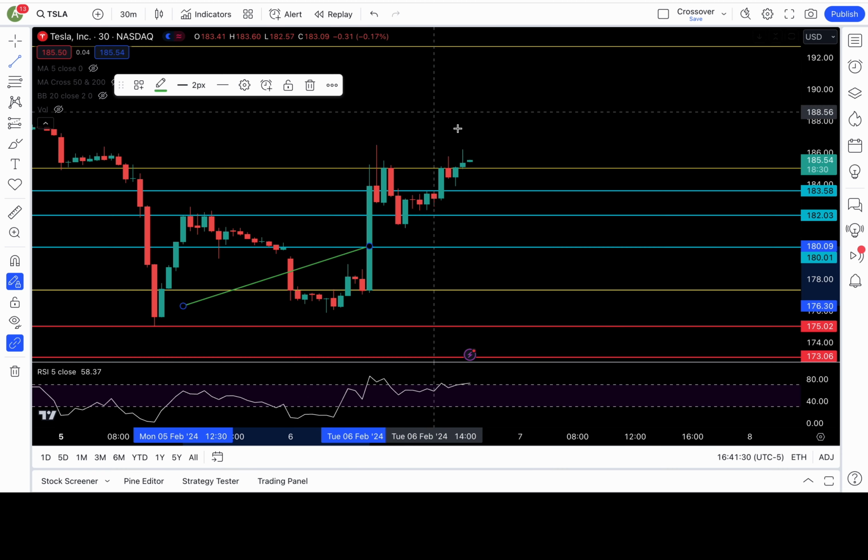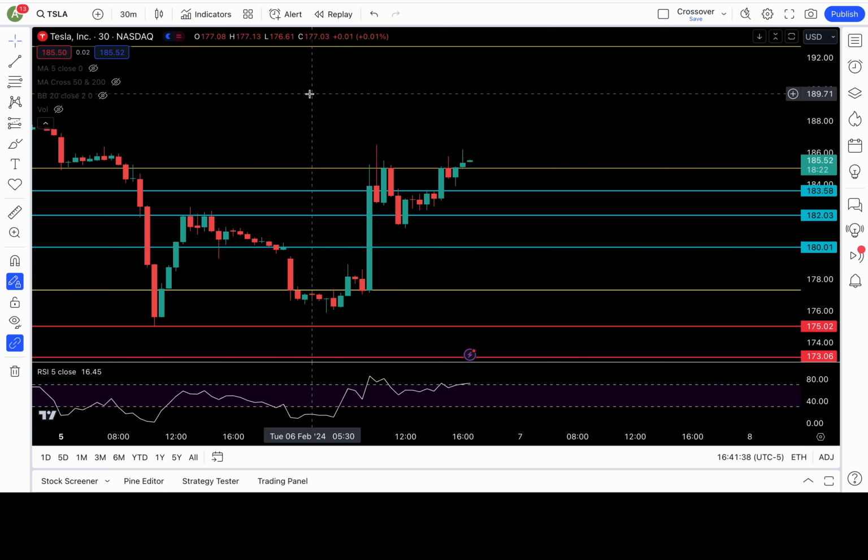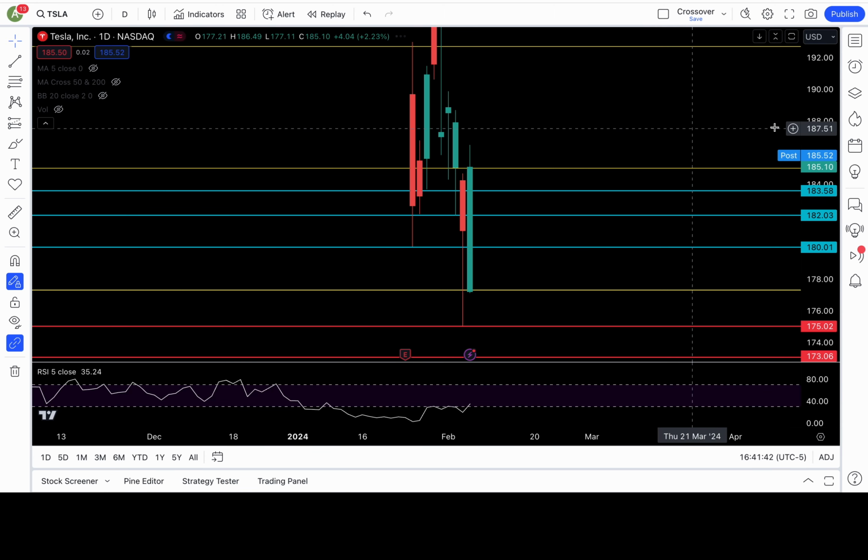All right, guys. Tesla, we had a nice breakout of the 180 level. This was alerted in the group. How much money would you have made if you took this trade with Uncle? All right. It would have been a very nice trade, and you'd probably be in my Discord forever.